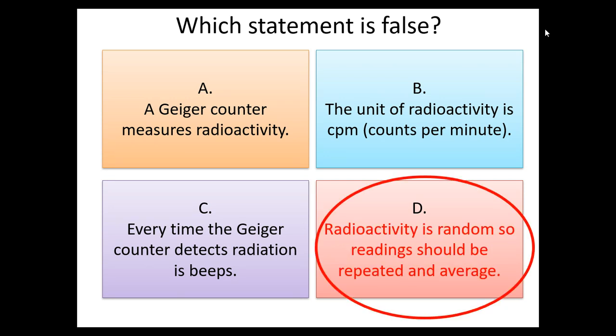Okay, it was in fact D. Radioactivity is random, so readings should be repeated and averaged.